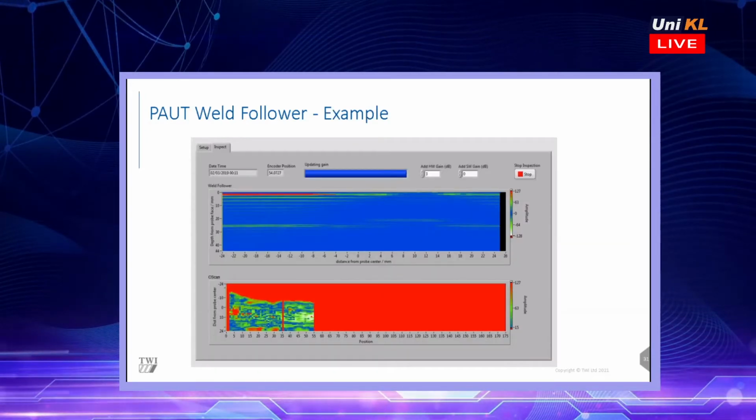And this is one example. This is the screen that the operator sees live during the inspection. These two displays are both pertaining to the weld follower. On the top, what you can see is that we use the second top surface frontward reflection here. This is where the ship hull surface is, and this is where the weld cap is. The idea is to position the weld cap close to zero. We're now about 8 millimeters off.